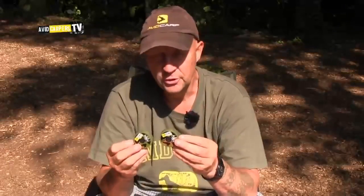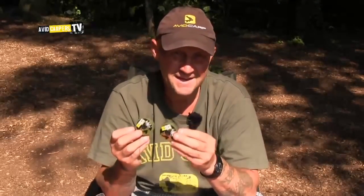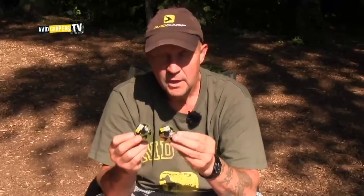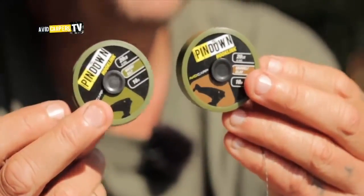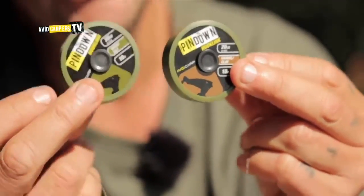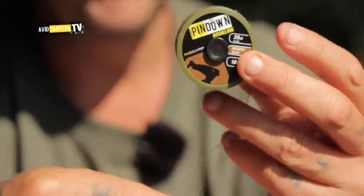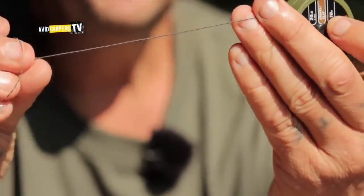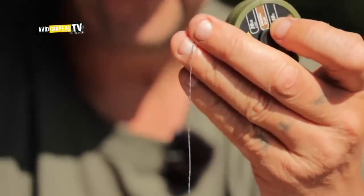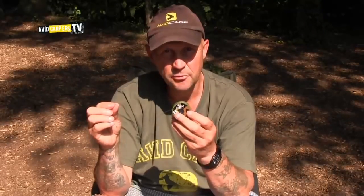As you already know, we do 2 types of pin down leader, 2 colours, 2 types, 45 pound, 65 pound, unleaded leader. Get it? Right, getting our ears bent at the shows, we've been asked for hook link in the same material. We've added, again in 2 colours, green and a brown, 20 pounds. There you go. You can see how supple that is. Treat it like any other braided hook link. The main difference is, of course, the obvious one in the name. It sinks like a brick.